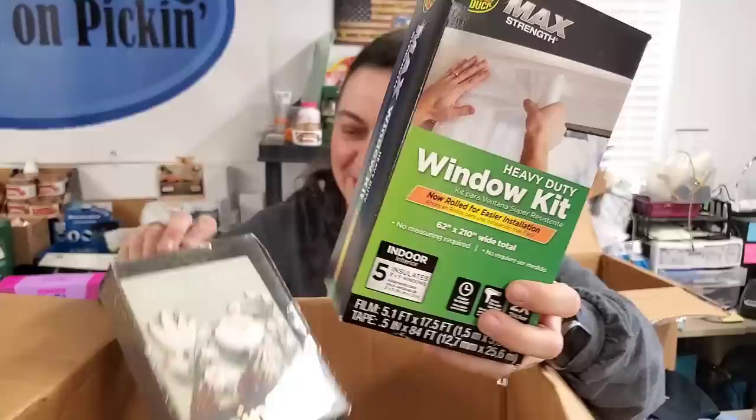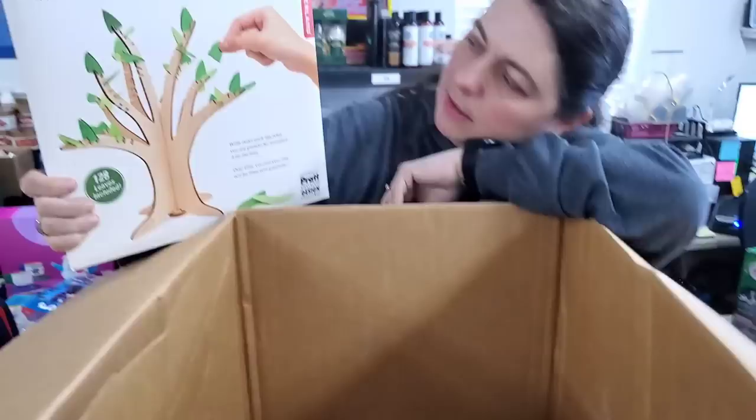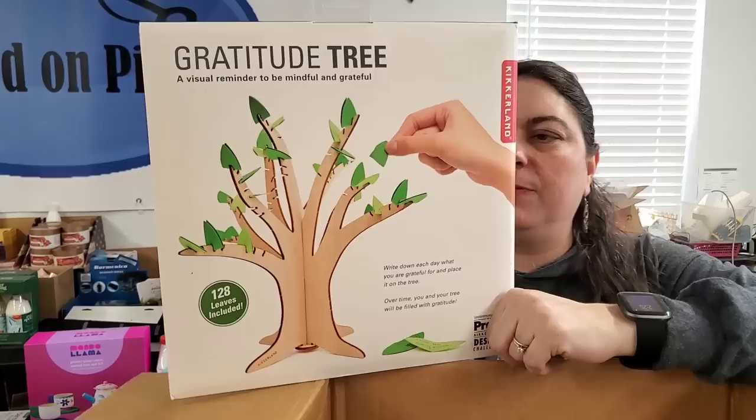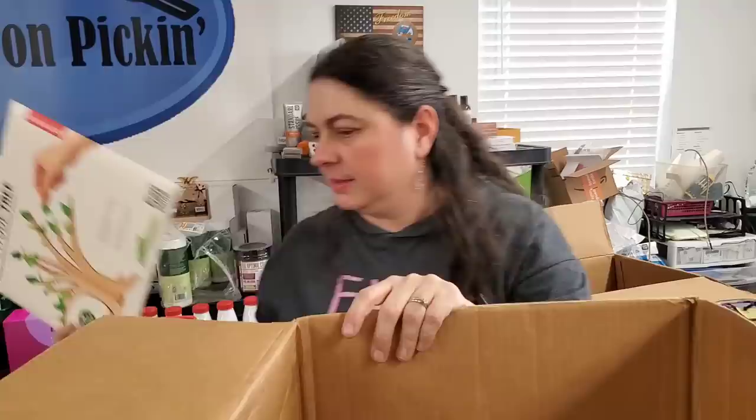These are our 3D cards. Peace on earth, goodwill to men. All right. Then we have the gratitude tree? Write down each day what you're grateful for and place it on the tree. That is really cool. This would be perfect for right before Thanksgiving. What is that? Kirkland? Yeah. They come up with clever little ideas, don't they? They do have clever things. I like their stuff.